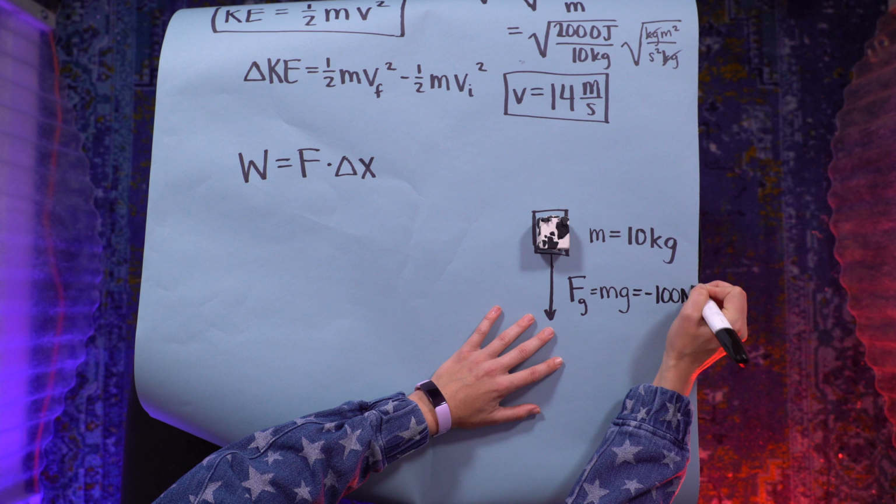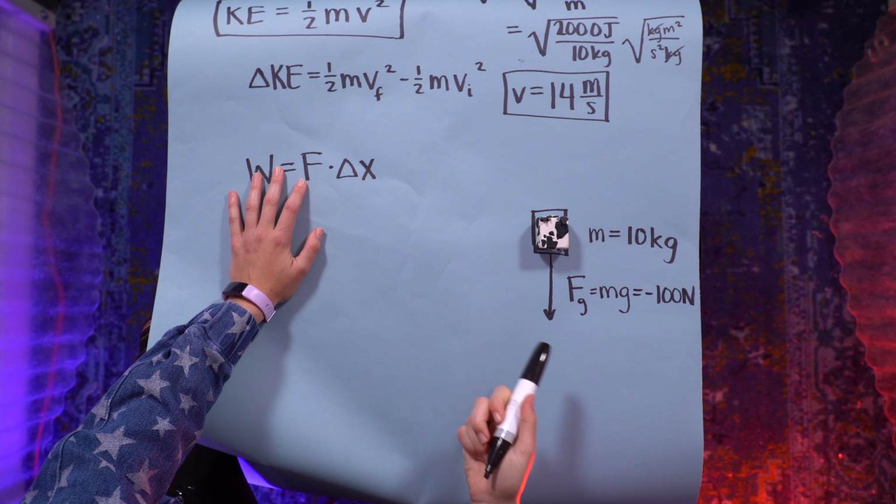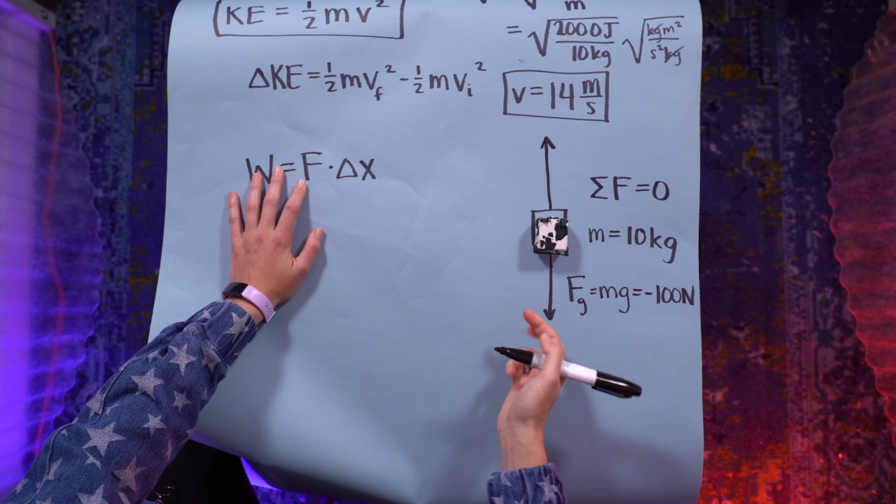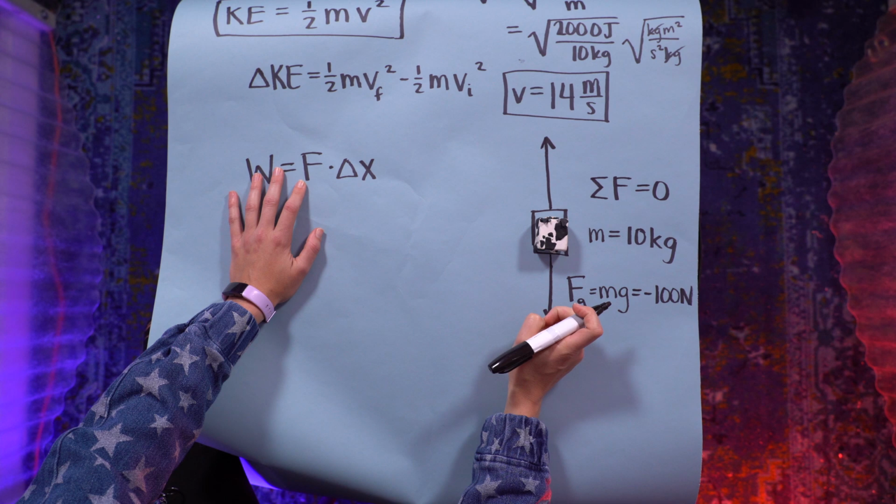And then no acceleration means that my force exerted upward must cancel out the downward gravitational force of the cow's weight, because my net force equals zero. Since my net force is zero, I have to exactly balance that with the force of tension. We'll assume that there's a string or a cable or something on the top of the elevator. And so my string, my cable has a tension, T. And so my force upward has to balance this force, so my tension is 100 newtons.